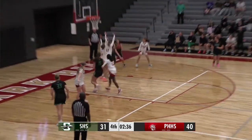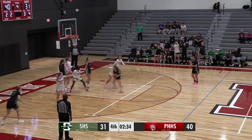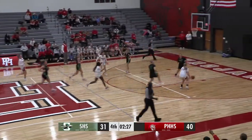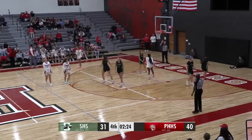Bruce getting it inside. She's going to try to drive it. Gets one up, misses. Ball's going to come down to Tucker. Tucker looking at a one-on-one, now slows up. Tries to get it to Sims, and just off of her knees.